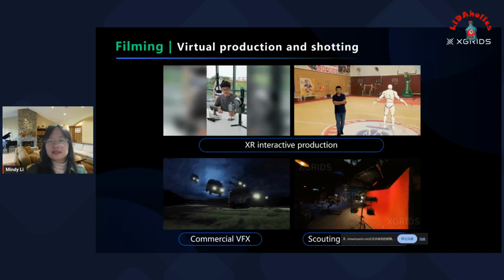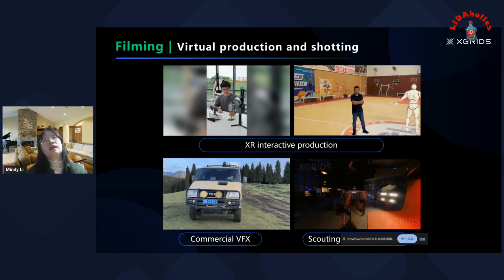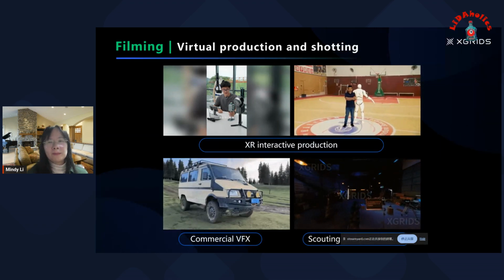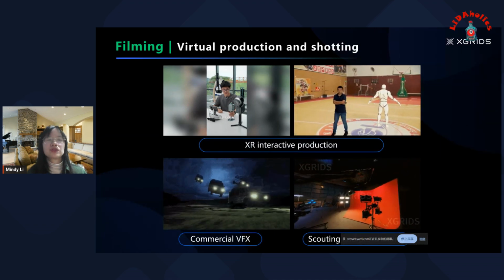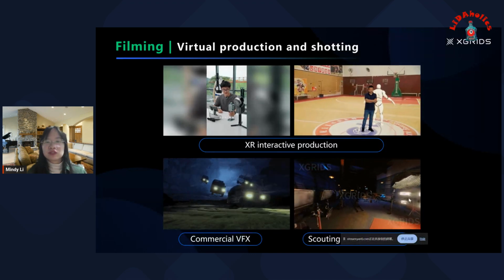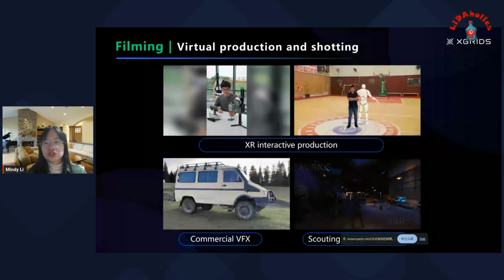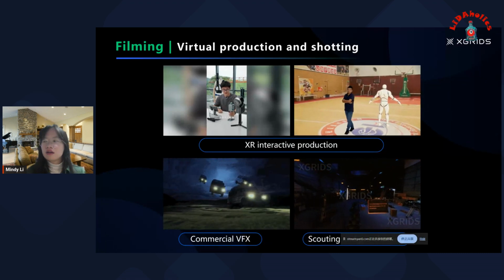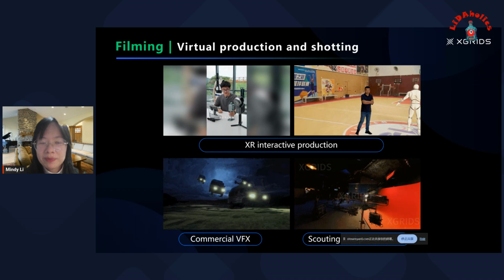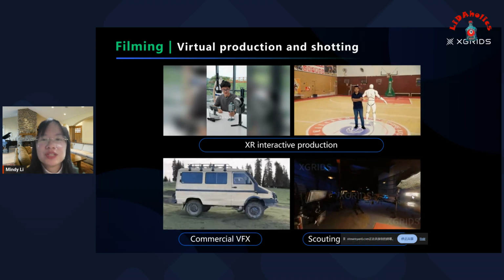And other than that, for the surveying and AEC industry, as well as the cultural preservation things, we also try to apply the 3D Gaussian splatting and the SLAM solutions into the virtual production industries. And later this month, I will also hold several webinars about this filming and video shooting area.